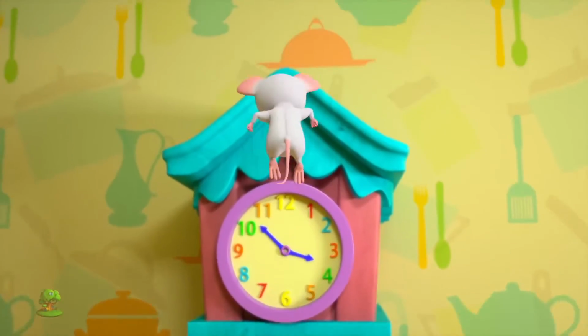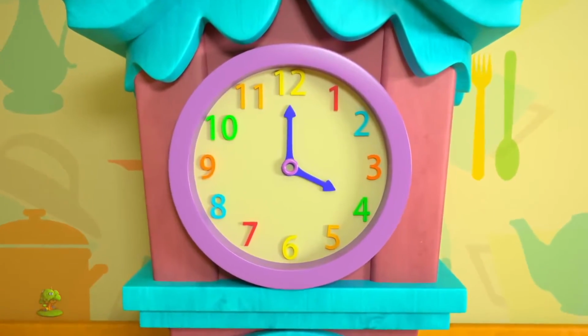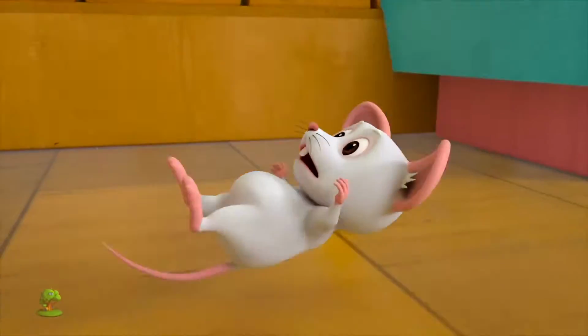Hickory Dickory Dock, the mouse went up the clock. The clock struck four, the mouse ran down. Hickory Dickory Dock.